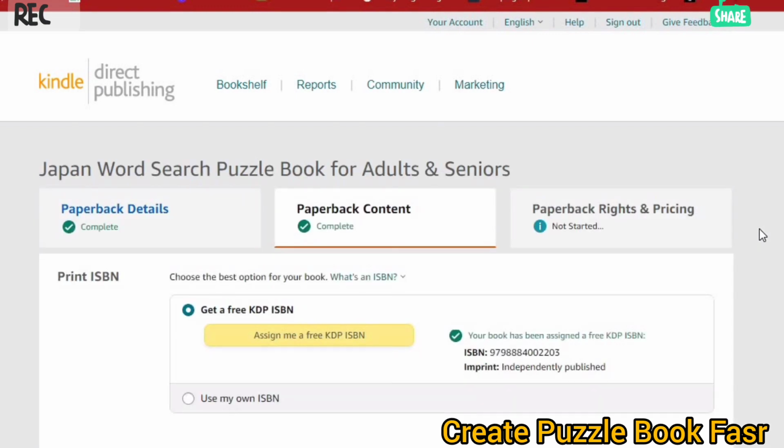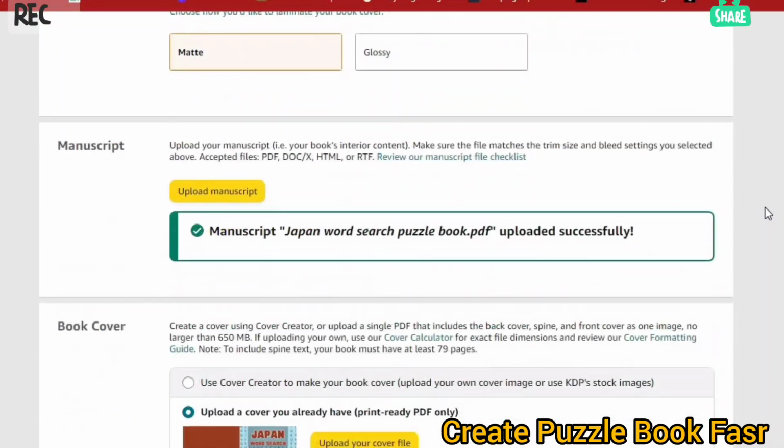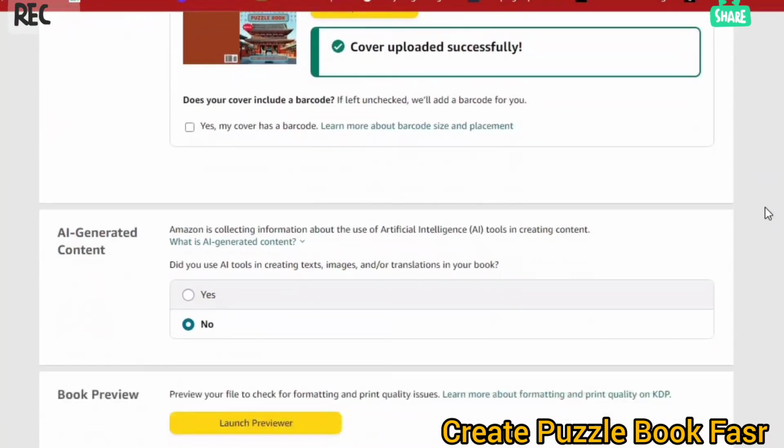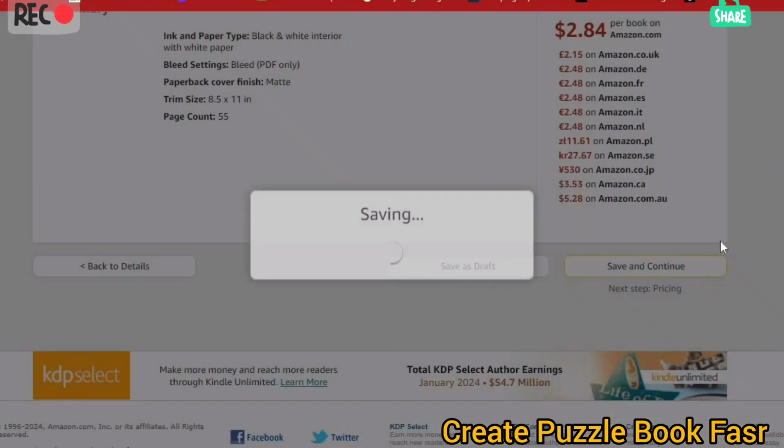Some top Amazon KDP publishers say, especially when you want to rank, that you should price your book very low, so that the more sales your book gets, the higher it ranks on Amazon. They want to quickly get as many sales as possible so the book can rank. So you can see the paperback printing cost right here. You click save and continue.